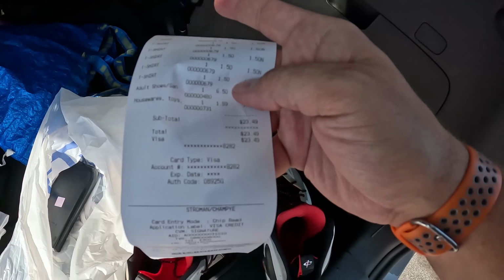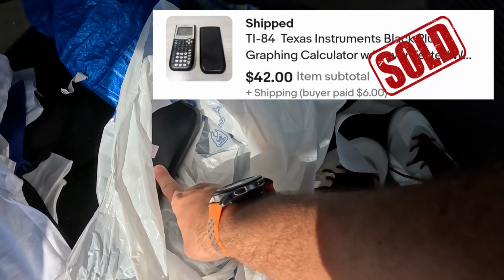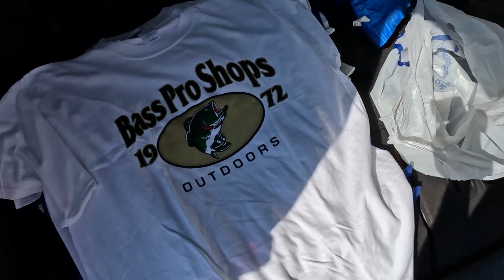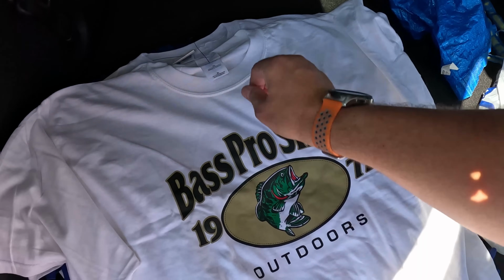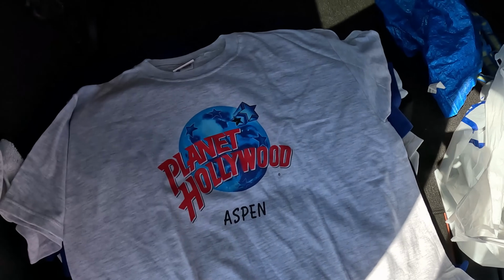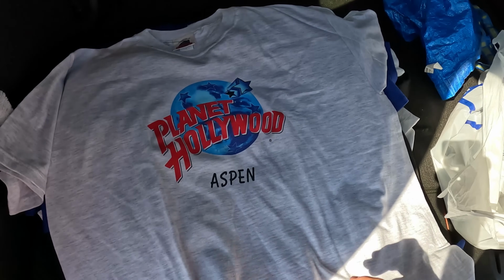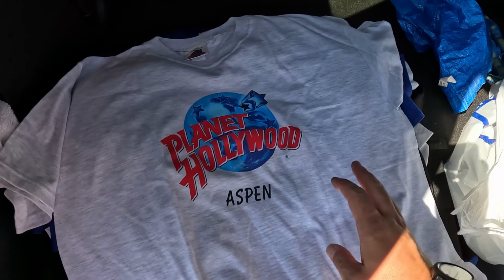All right, spent $23.49. Just the TI 84 plus calculator is going to put me into profit. Got the little penny shoes, and then all these t-shirts. Got an older Bass Pro Shops tee. Lots of Planet Hollywood t-shirts. They're all made in the USA. Definitely vintage, and I think they're dead stock. There's no tags on them, but they're in new condition.